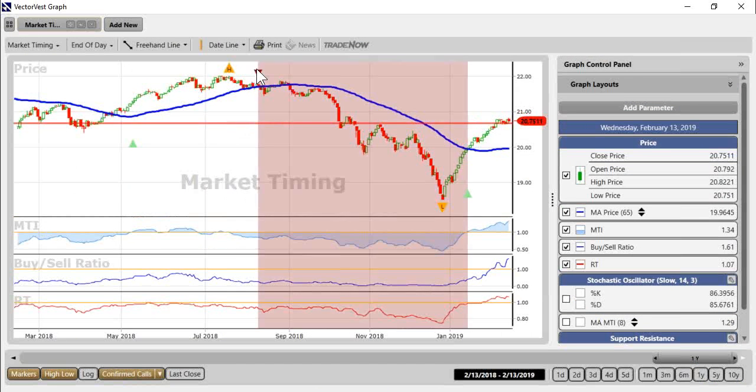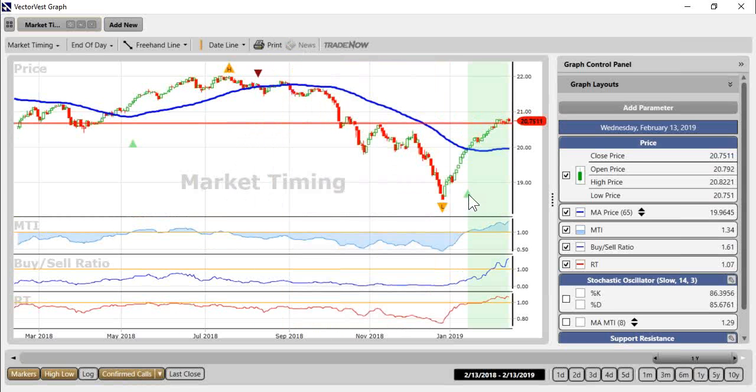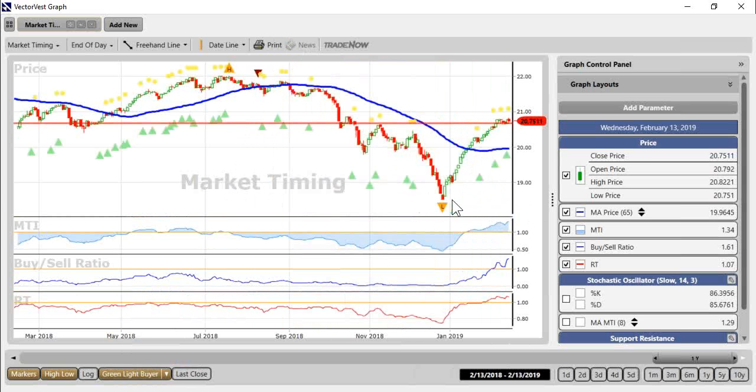If you're not with VectorVest, wouldn't this confirmed down call have saved you a lot of money and agony and anxiety? And then coming in on the confirmed up, we've had a good run already. If you came in on the green light buyer, you actually got in really close to that bottom, really close. You've got to be careful because there are some false signals, but even buying back here, you could still come in and make some money and then get out in plenty of good time.